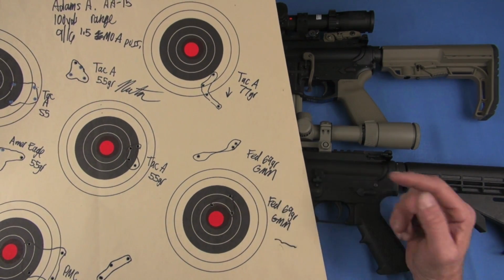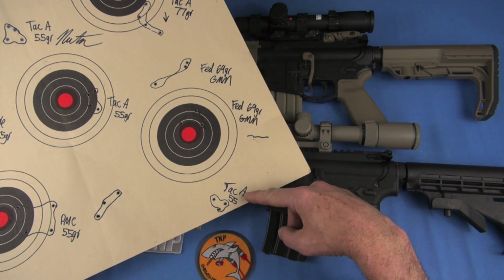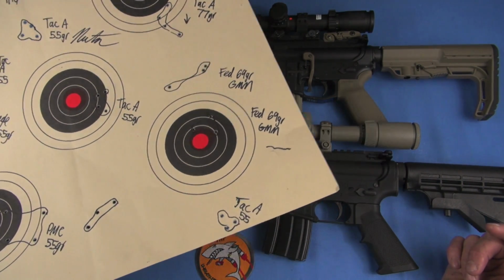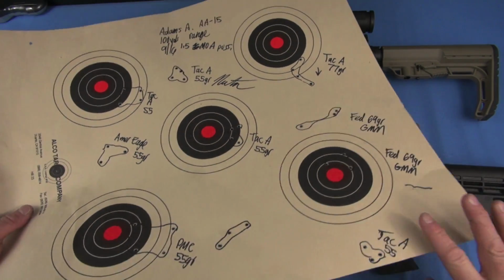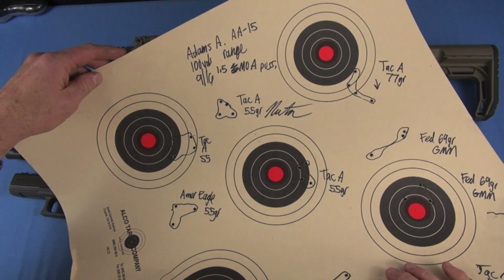Also, Federal 69 grain Gold Medal Match, unimpressive. That's the best group I could get out of that. Tacticalammunition.com 55 right here, shooting really well, and that also is a very consistent ammunition. TAC A, it's always been super accurate. There's another good group. Another good group. Very good group with 55 grain. I'm right here, 1.5 MOA is possible.